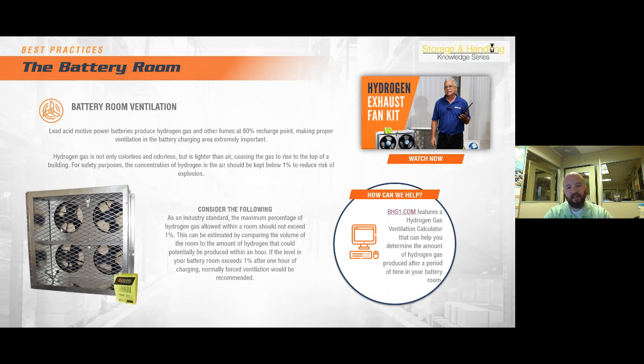And then if for some reason the fan did not kick on, or a lot of batteries are just producing a lot of hydrogen, if it increases to that 2% threshold, at that point it could trigger additional fans. You can even have it wired to where it turns off the battery chargers themselves. Plus you'll have an alarm, and you could even have a remote alarm in the manager's, the director's types offices, so that they know that there's a problem going on in the battery room. It's very important in order to include those.